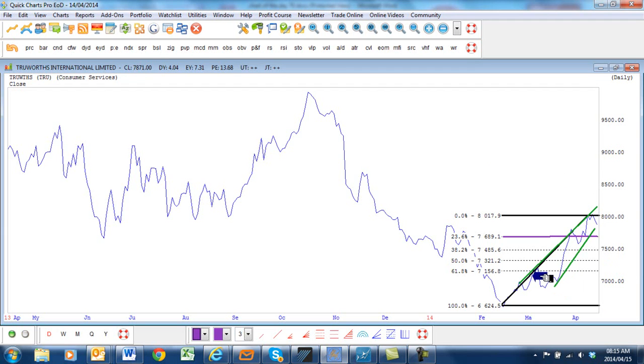Now Dru is still in the green channel here, positive momentum taking place. Keep note of the purple line here. That will be a very important level to follow. If the share breaks this green line, next support could be on the purple of 76.89, currently trading at 78.71, but the high is 80 rand at this moment. Please keep a close eye on the share for any upward or downward movement to happen in the short term.